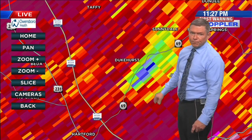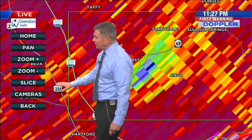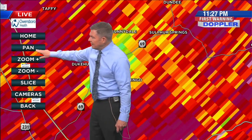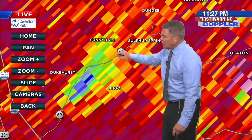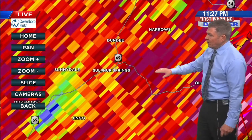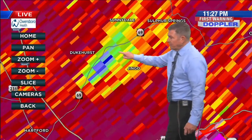But we know this is producing damage, and there's still a strong signal that it is still producing damage with debris in the air right along Kentucky 69 as it heads across eastern Ohio County. So the 69 corridor, Sunnydale, Sulphur Springs, and maybe Dundee. Those are going to be the areas up towards Narrows. But you can see right now, we're focusing in on this blue area right here.